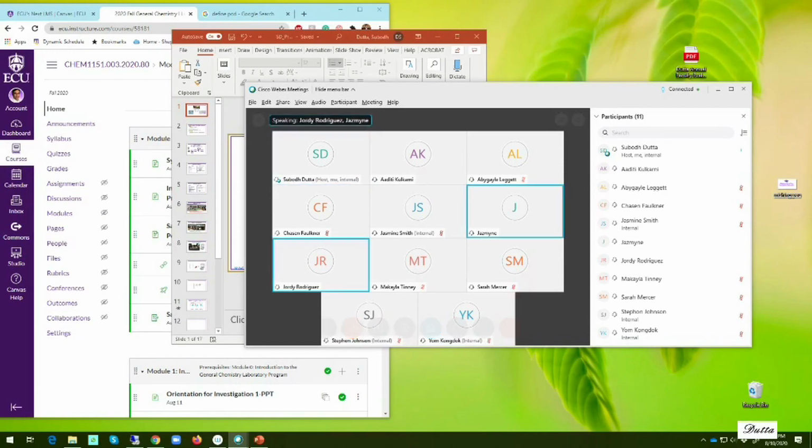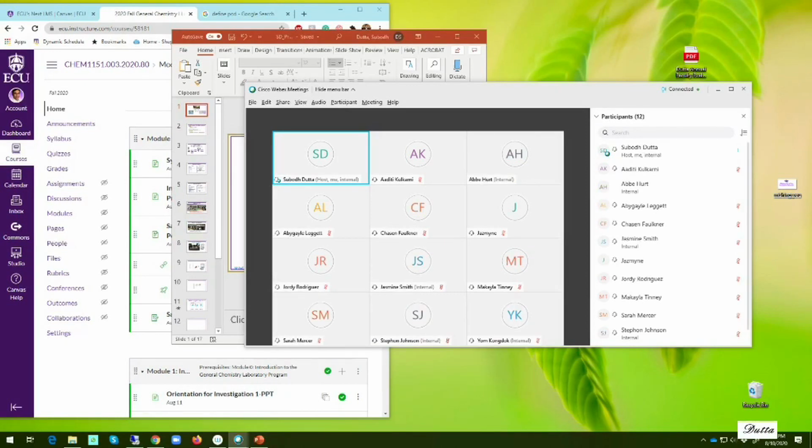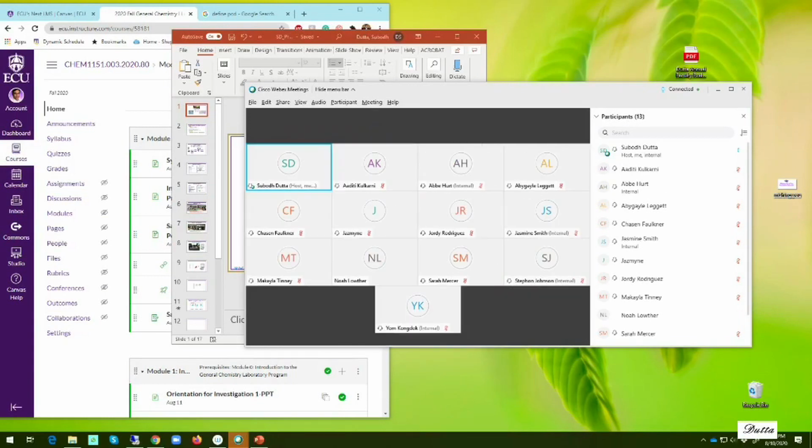Okay, good. So first of all, welcome to 11 cam 1151. I know this is a very different way we are doing this because of COVID-19, so safety should be our first priority. That's why I'm trying to minimize the lab time. If you know how and what we will be doing before coming to the lab, it is going to save your time.